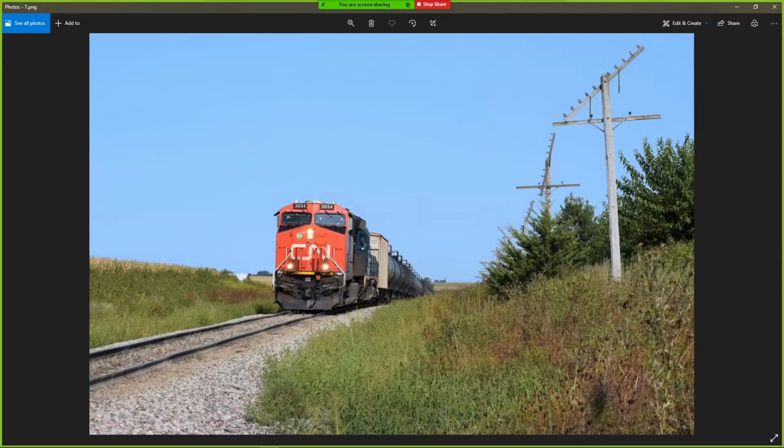Okay, and then this would be the same location except facing east. This would be a westbound ethanol, a U705, and it had a CSX SD40-2 second out, but it was dead in tow. It was not working whatsoever. And that GEVO was working.